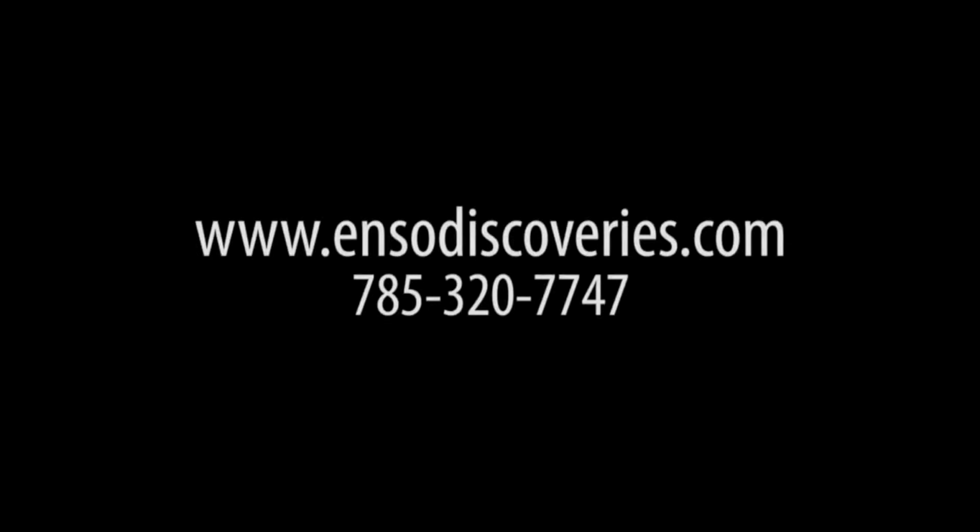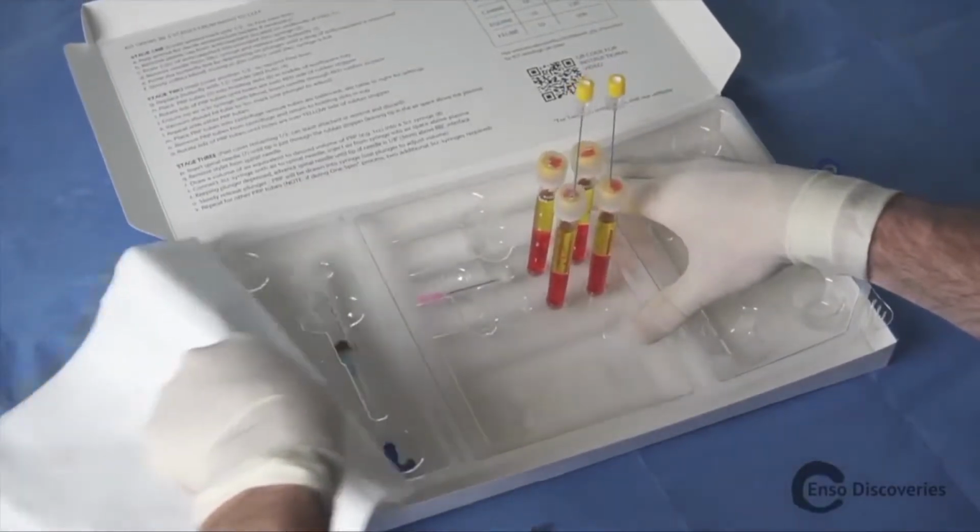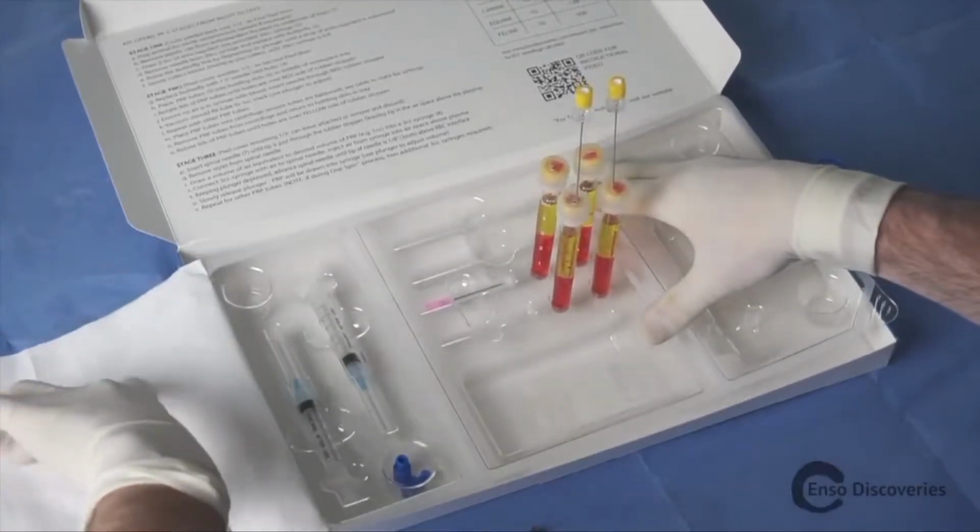With the kit, we have instructions, so they're going to put in adipose, which is fat, or bone marrow, and UPS it overnight to us. We'll process it. If they're local, we'll have a courier go and pick it up, wait while they collect the fat, and then bring it back to them that afternoon. That's awesome. And we'll take care of the rest.